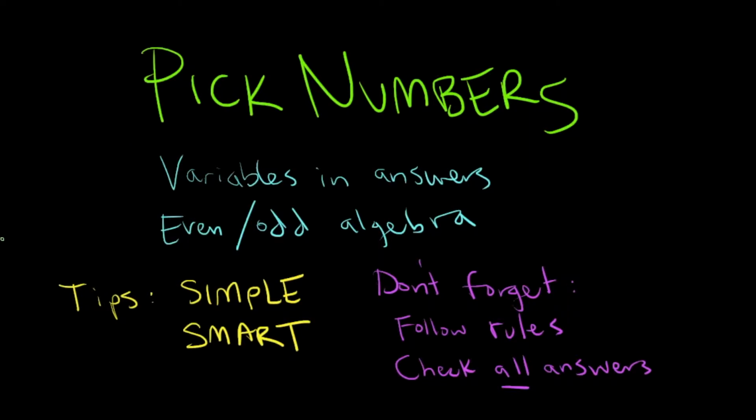Why don't we look at a few examples where we can pick numbers? Okay. All right, let's pick numbers. I'm going to show a few examples here, and I encourage you to pause the video when you see a new problem, try to solve it on your own, and then push play whenever you're ready to see the explanation.